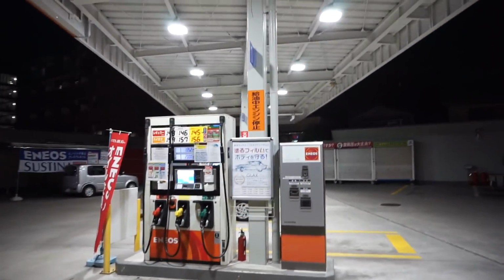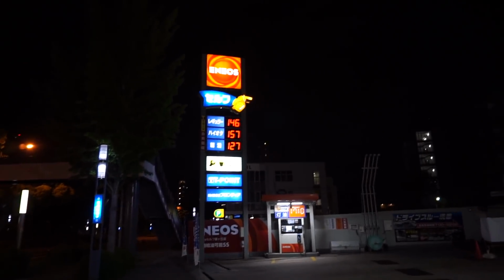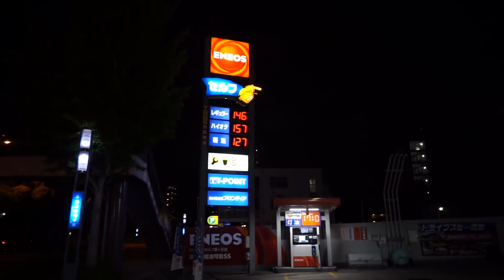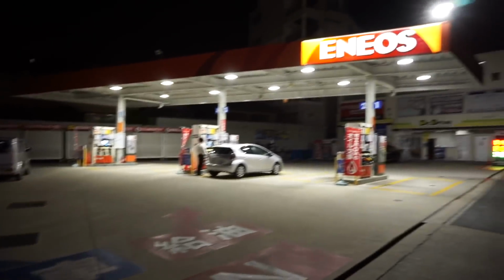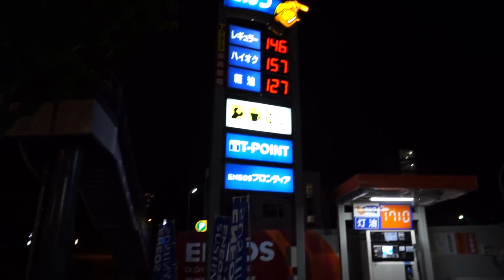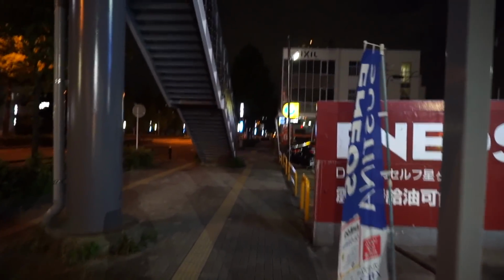Enos gas station. I know some of you guys know Enos because I believe in the US they sell Enos oil at some places, and it's marketed as like the JDM oil, but it's just a gas station. It's just a gas station who has their own oil brand. So don't get too excited about it. It's nothing that special. But we're gonna walk down the street now.